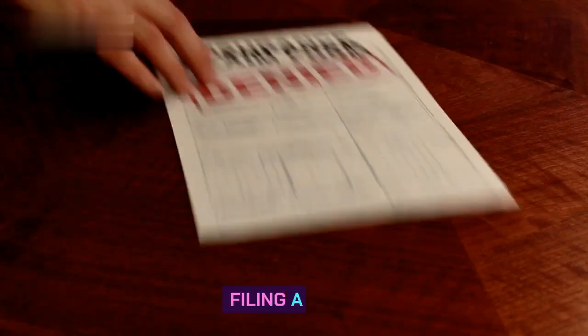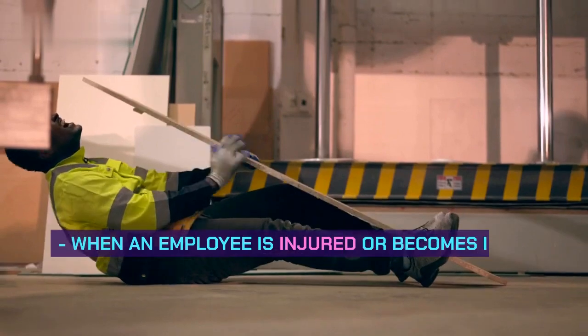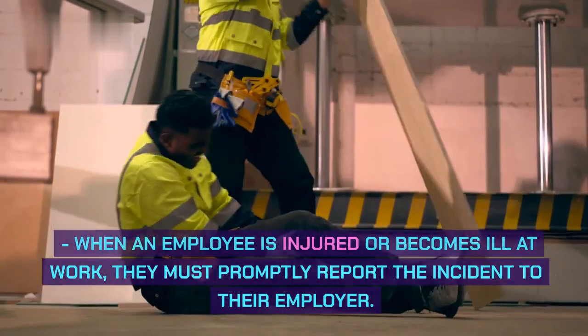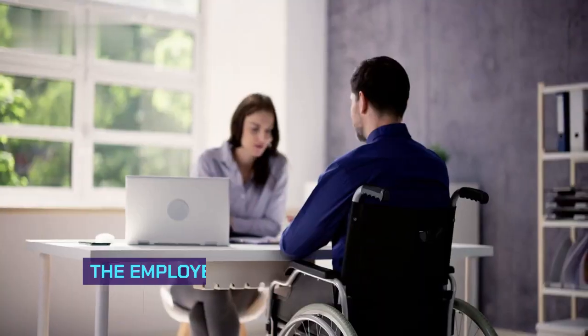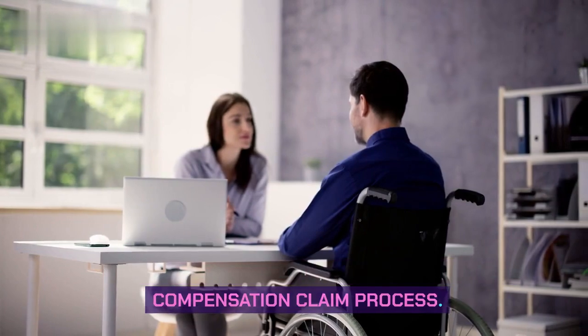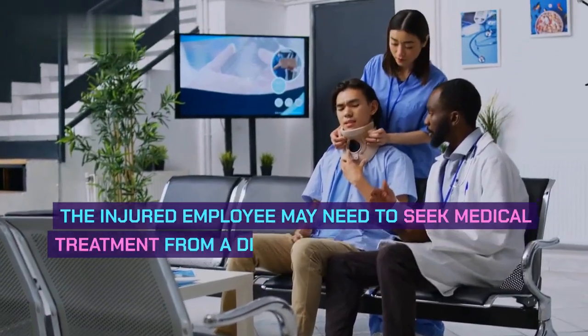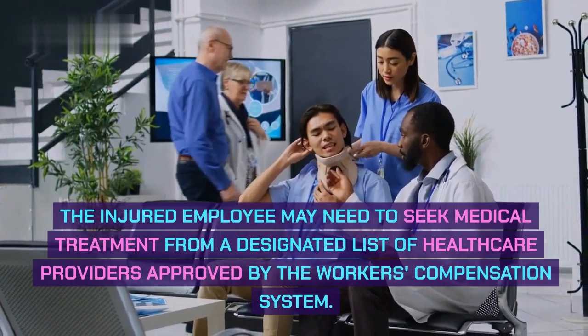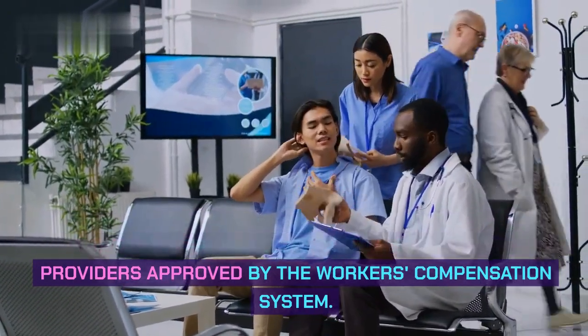4. Filing a claim. When an employee is injured or becomes ill at work, they must promptly report the incident to their employer. The employer then initiates the workers' compensation claim process. The injured employee may need to seek medical treatment from a designated list of healthcare providers approved by the workers' compensation system.